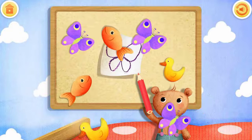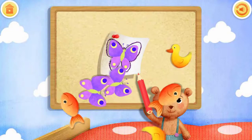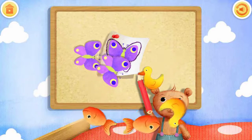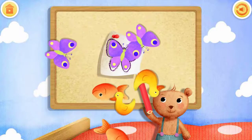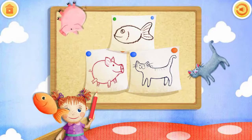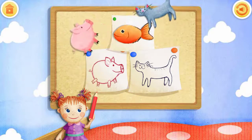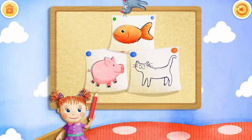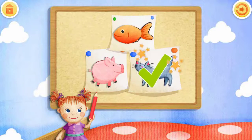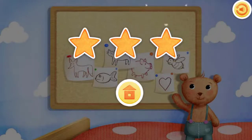Catch the flying butterflies and move them onto the drawing. Good job! Great! Very good! Catch the flying shapes and match them with their drawings. Fish. Pig. Good job! Congratulations! Good job!